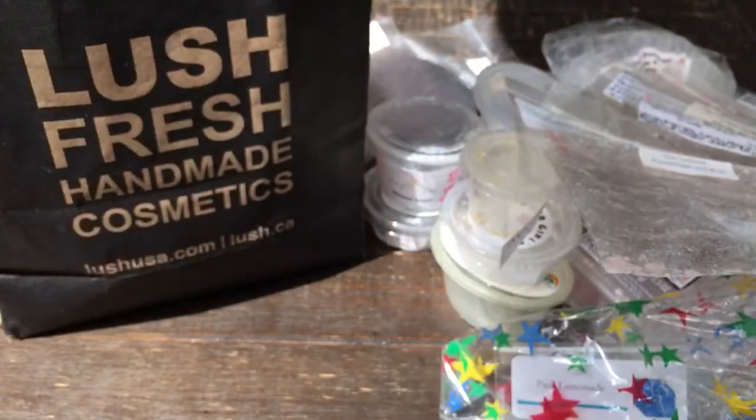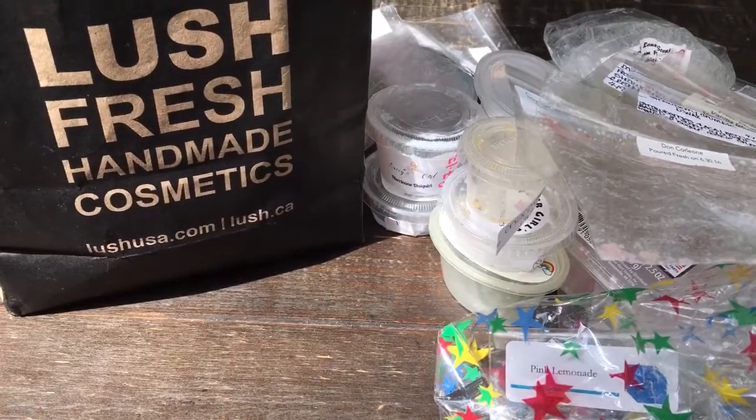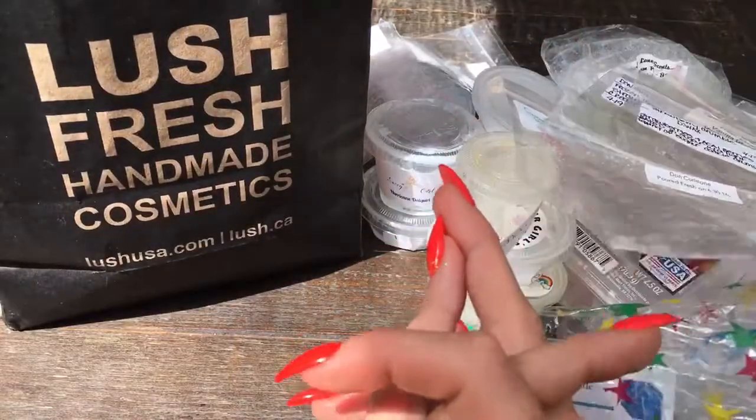So that is it. That is my empties for the month of August, and I'm actually really happy that this was much more of a positive experience than last month. So yeah, that is it.